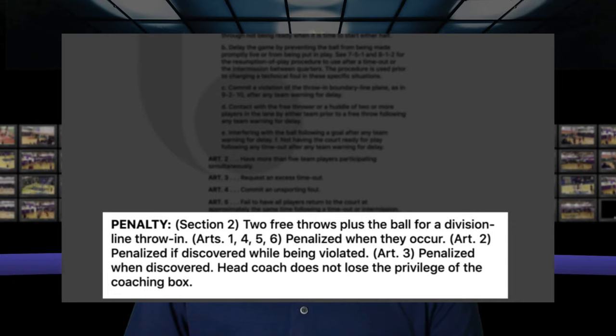For Article 2, penalized if discovered while being violated. Article 2 is six players on the court. If discovered when violated, team technical. If we have a situation where there are six players on the court, even if the ball is live, the ball becomes dead, coach requests a timeout. Teams go to their bench.